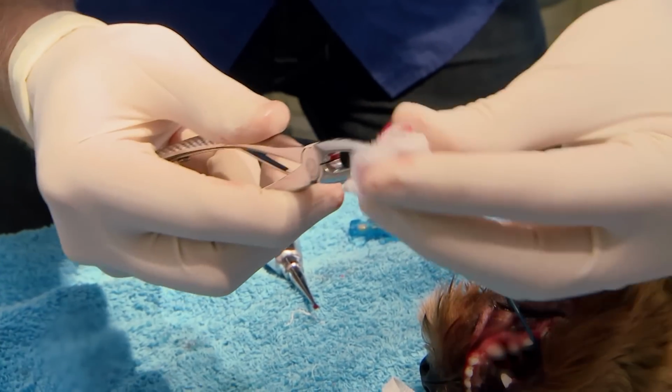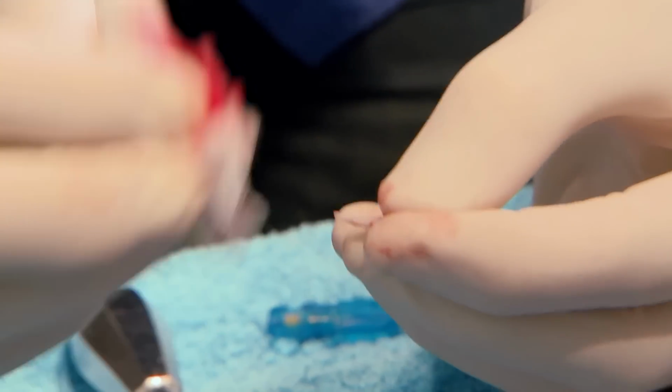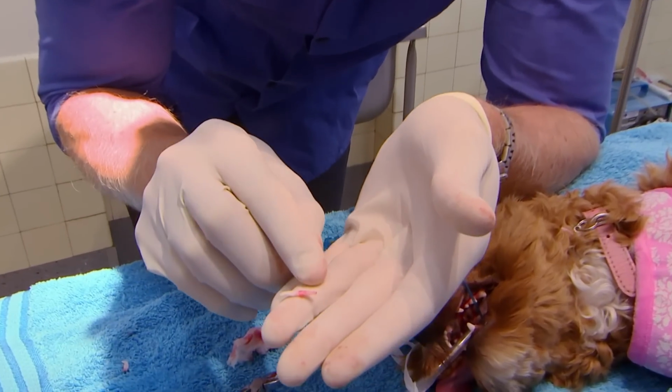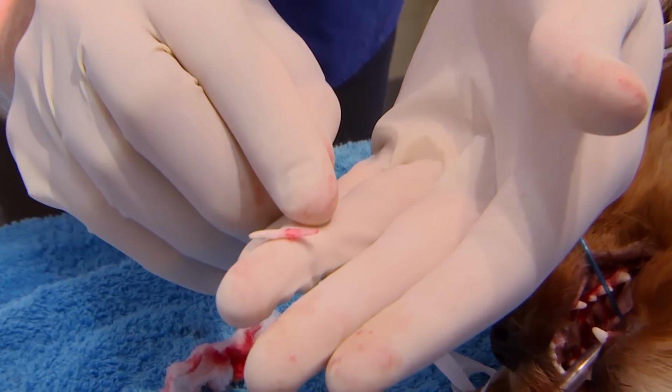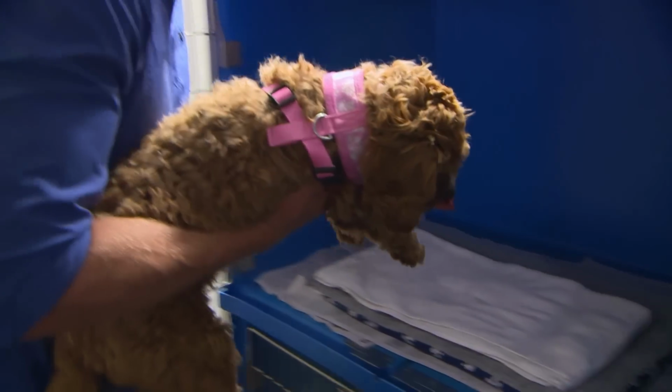Okay, see, that one's got a much bigger root. That's quite abnormal to see. When this second tooth comes out, it's obvious why it's been putting up quite a fight. Its root is as long as the tooth itself. What I'm amazed about looking at these teeth is that there's no evidence that these roots have been dissolving like they normally should. So the simple fact is, if Fiona hadn't come back with Daisy, those teeth would be in there, possibly for life.